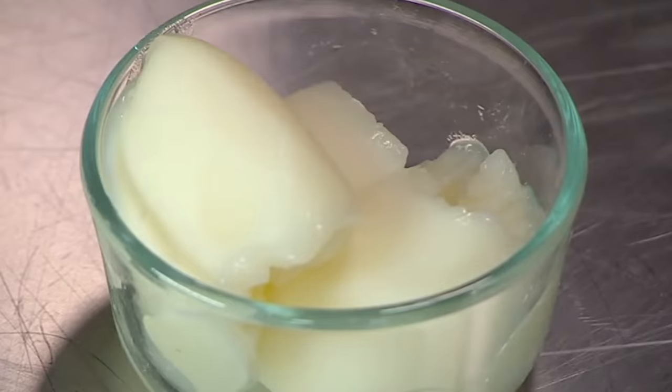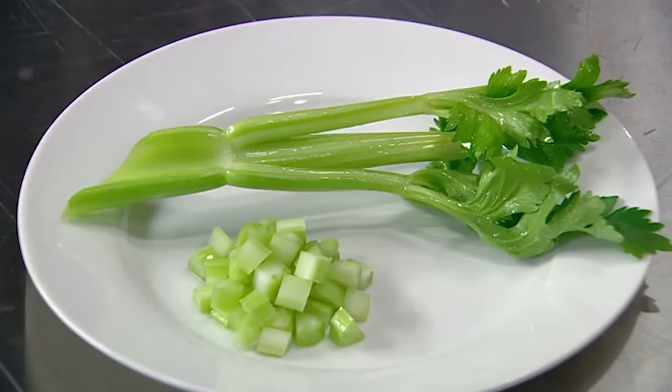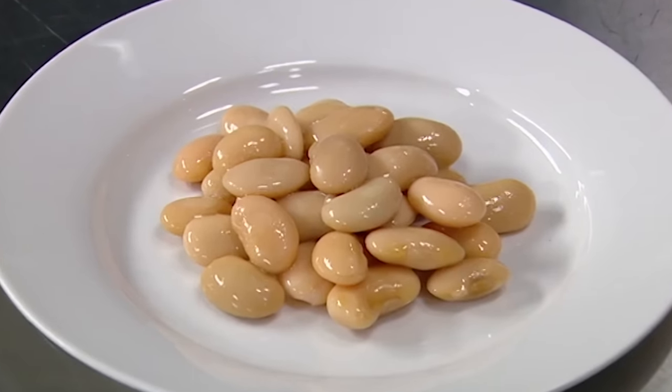Chicken livers, baby leeks, duck fat, brandy, cardamom. Oh, no one's gonna get that. Celery. I saw Kumar biting into one of these. It was a butter bean. I knew it. I bit it. I was chewing it. I couldn't put a name to it. I'm so upset with myself.